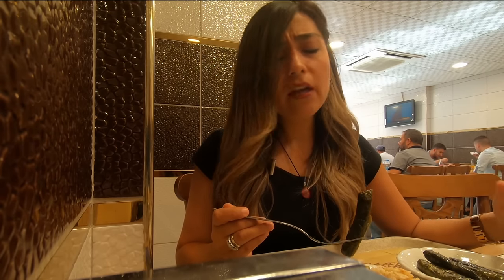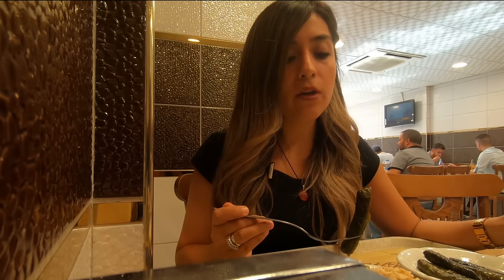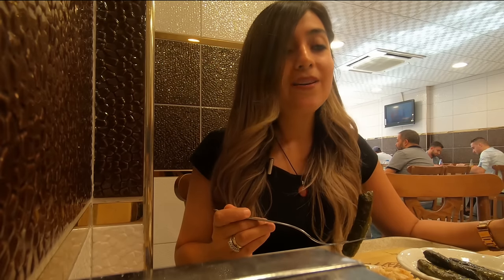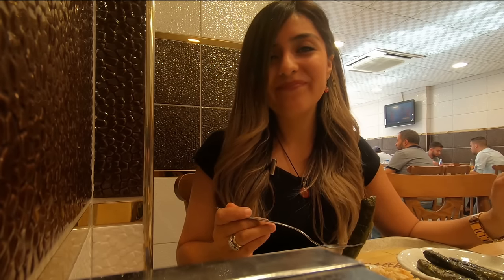So here you will find many options. And also, if you don't eat any meat, at this restaurant they also have many, many dishes with only vegetables. So if you don't like meat, you have both options, something with meat or only vegetables. So we totally recommend you this if you want to eat as a local in Istanbul.